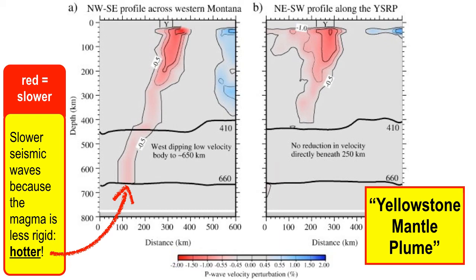So here, where you see this red stuff, that means the mantle is less rigid. That means it's more melty, right? And this picture here is hundreds of miles across. It's a cross-sectional view right below Yellowstone, and it is from northwest to southeast. And then the second one is the opposite direction, from northeast up here to southwest. So they took two cross-sectional views, and you can see the Yellowstone mantle plume.